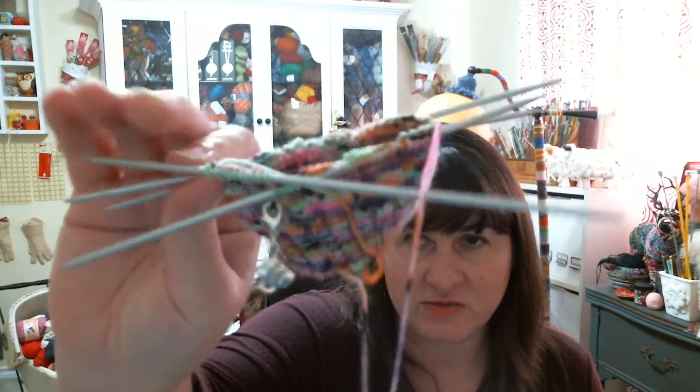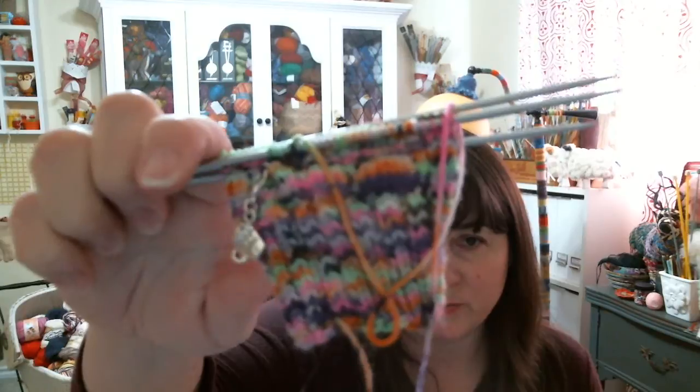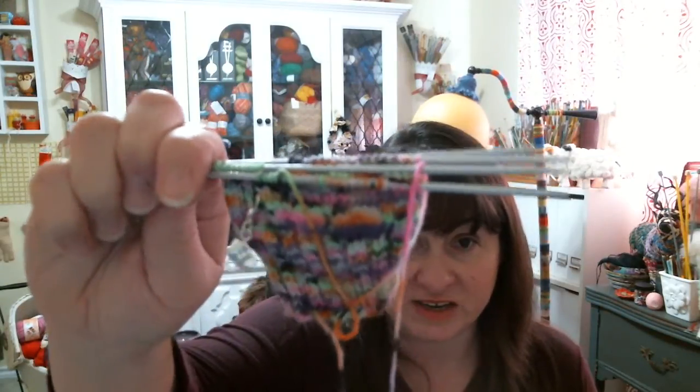This is my second sock, so here's how far I got since the last time you guys saw me, which isn't very far. I think I had just the rib done, and so I've only gone about an inch, but that's because I'm knitting on something else. These have been on the back burner because I'm trying to finish my sweater, which I want to wear on October 11th, so that's kind of why.